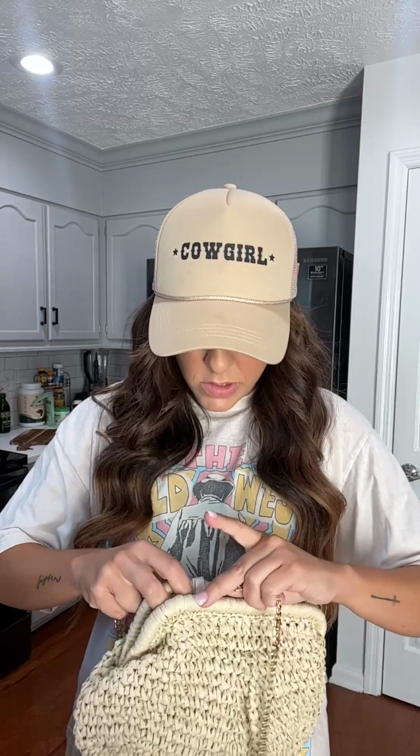So I broke the strap, like I said, of my little bag. So I got this one. I love it. It's so cute. It's like the perfect size for a girl's night out or vacation. I'm not sure how this goes on. Oh, here we go. I didn't see the little clasps. So this just clasps on right there.